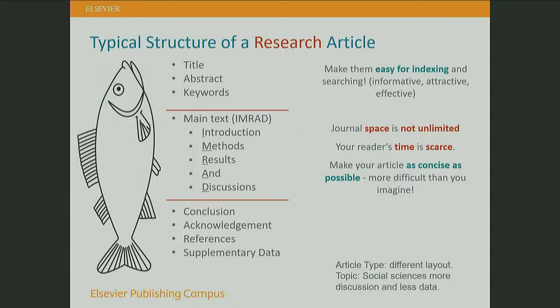Typical article structure. Well, as I'm showing here, different types of articles can have different layouts. I'm going to talk about the standard scientific article, and it's nice to be here because most of you will basically be holding to this structure. If you go to philosophy, to social sciences, there might be some other differences, but in this case, I think most of you will be confronting this structure.